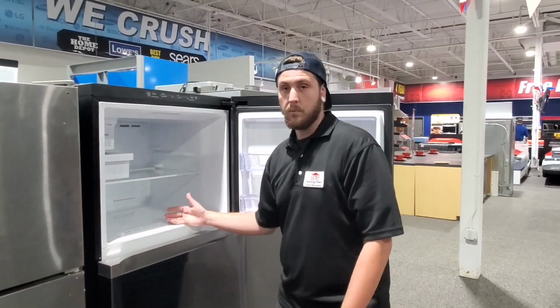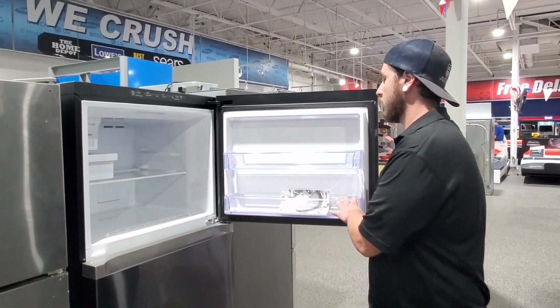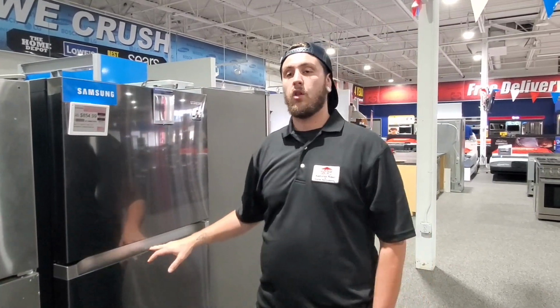I just like having a little bit more room so I can get a little bit more stuff, you know, buying in bulk, stuff like that. But you also do have the shelves, nice space options. Just those are things you want to consider if you're buying a fridge, long term over short term. That's my top 3 for you guys.